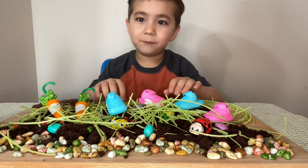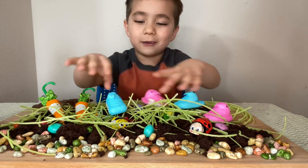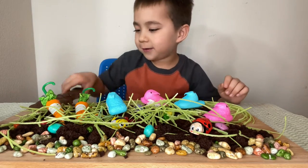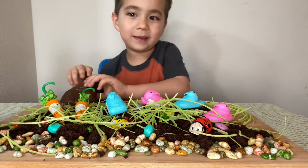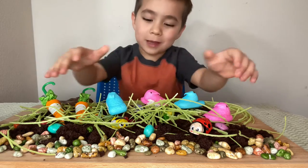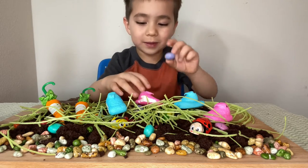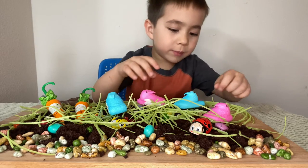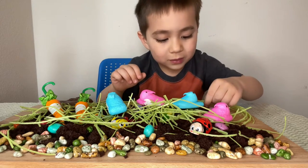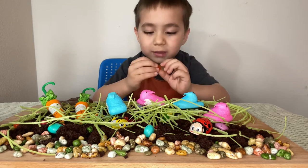Guys, so this is a garden. So there's this bunny right here. So there's little peeps everywhere. Even this one was under this peep, and there's small ones too. This one was right here. They're Easter eggs.